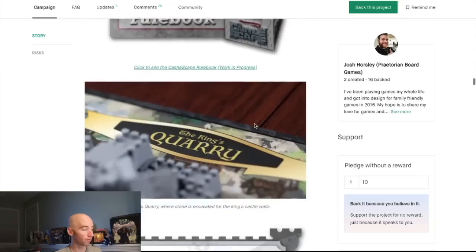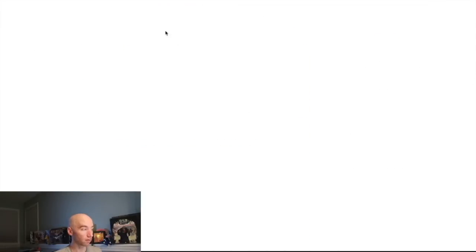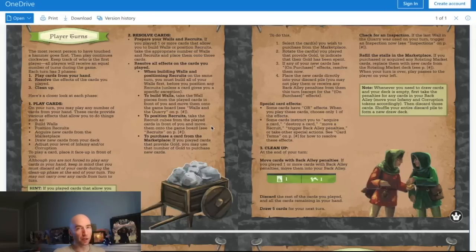There you go. The rule book is right here. So like I said, what you're doing is on your turn, there are 3 separate phases: playing your cards, resolving the effects, and then cleaning up. So you're just going to be playing any number of cards from your hand that are going to allow you to build walls, get those recruits I mentioned, get more cards from the marketplace, draw new cards from your deck, or, as I mentioned, the infamy and the corruption are going to play a role and allow you to adjust those levels as well.